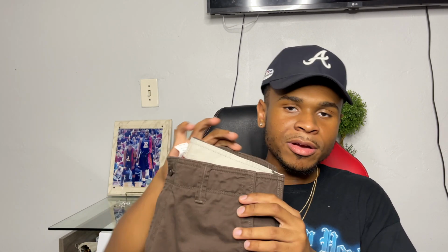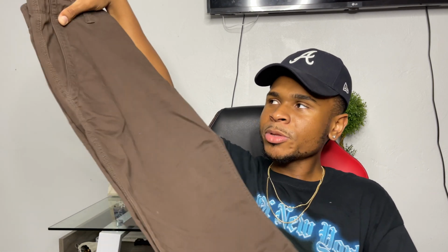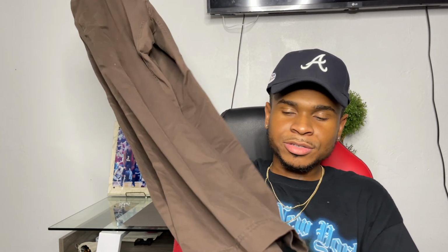But we did pick up this pair right here. This is actually from a thrift store. I think it's called Out of the Closet or whatnot. Super dope place. They do have some unique and dope pieces out there, so I definitely recommend you guys check that out. But pretty much we do have these chino pants right here, and it's kind of different, something that you don't really see too often.